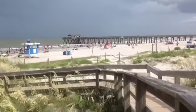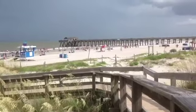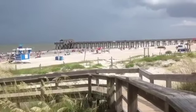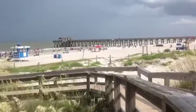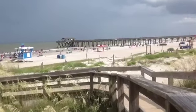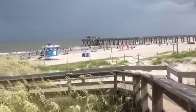This is the scene at another one of Georgia's barrier islands. This is the beach at Tybee Island, just outside of Savannah, and this is a very popular location for tourists to enjoy the beach and looking out onto the Atlantic Ocean.